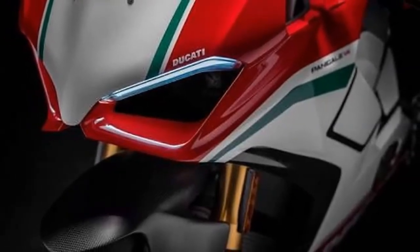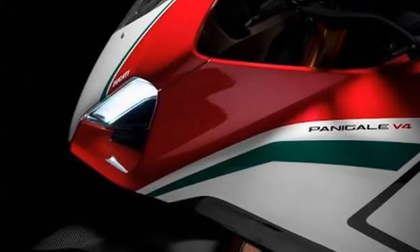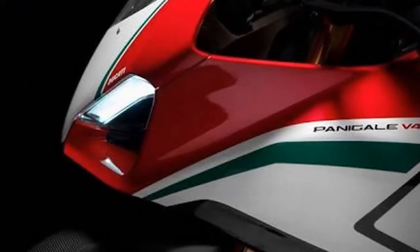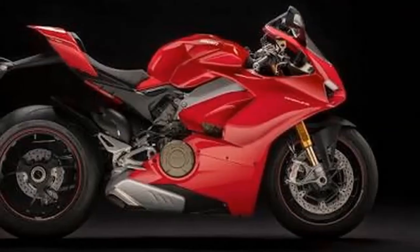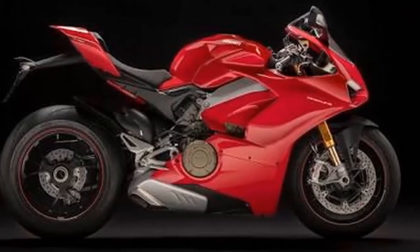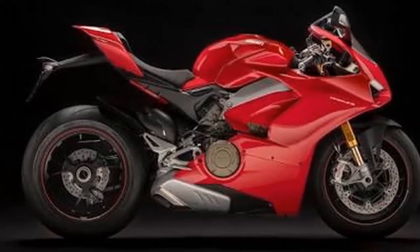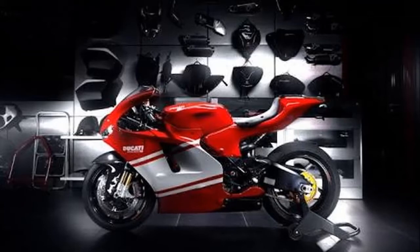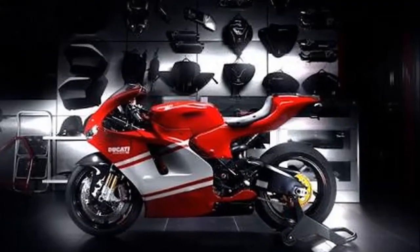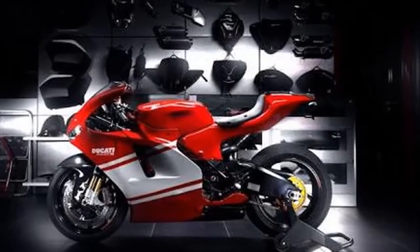4. The V4 Stradale, which is banked 42 degrees rearward like the MotoGP setups, has a counter-rotating crankshaft. Unlike factory bikes where the crankshaft turns in the same direction as the wheels, the Stradale's counter-rotates like in MotoGP, providing two benefits for handling and acceleration, gyroscopic effect and inertia.